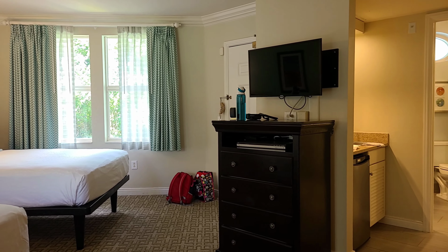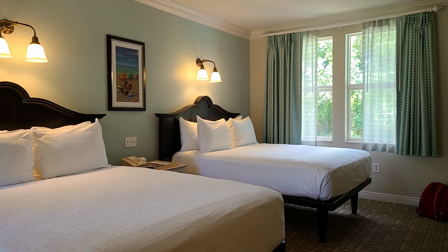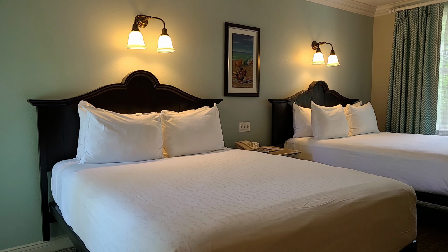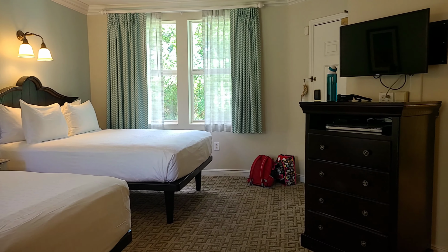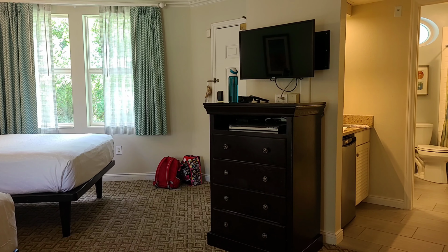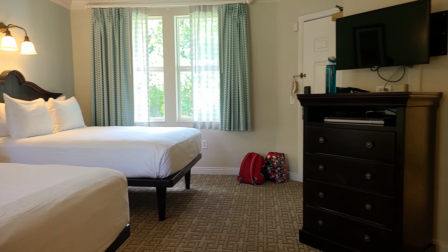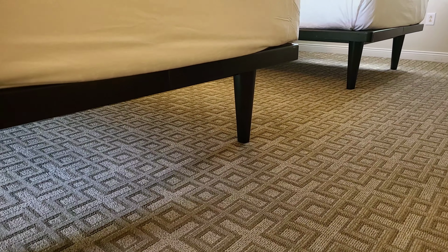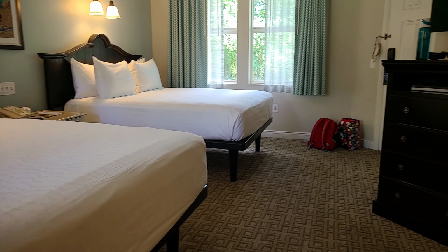I also wish, again, initial impressions, that this room had a little bit better use of space. There's a lot of openness here that I feel like maybe could be used a little bit better, but again, I'm saying this having just walked in. We'll have to see what I feel like after a few days. Also, the beds are elevated with space underneath, which means luggage can easily slide down there, and that is pretty nice.